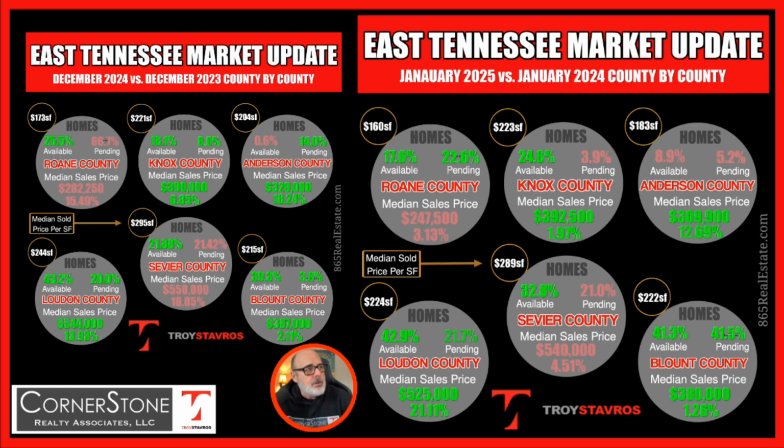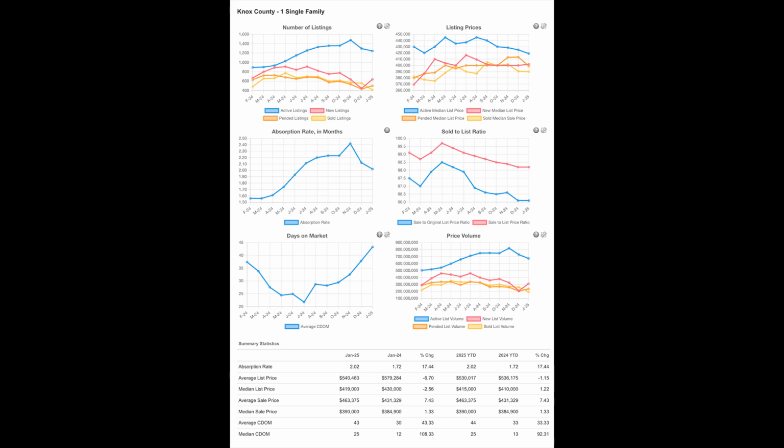So the conclusions for Knox County are: the market is cooling, but still favorable for sellers. The market is slowing, as evidenced by rising absorption rates and longer days on the market. However, it remains a seller's market given the low absorption rate. Sales prices continue to grow, particularly in the higher value segment, indicating steady demand. There is a divergence between list and sales prices.